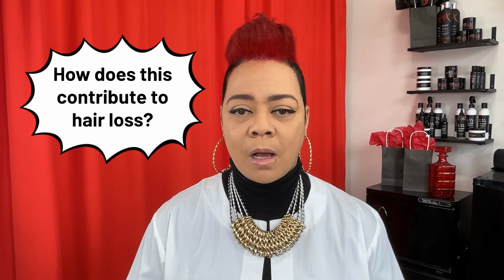So let's talk about how this contributes to hair loss. Let's start with the weaves. Again, remember, it's your sew-ins, your quick weave type hairstyles, any hair glue bonding that's either on the scalp or off the scalp, okay? How can this contribute to hair loss? Let's talk about sew-ins. Depending on how your sew-in is put in, most people have those ankle braids. So let's talk about those.